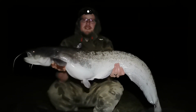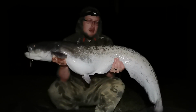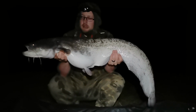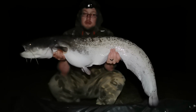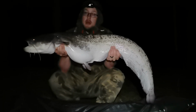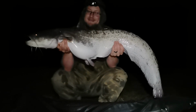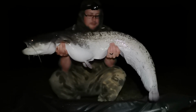Here we are, first fish, 23 pound 4 ounce catfish. That was on the bluey, so I'm really happy with that. Yeah, managed to take out both my other rods. Well, he went over both my other rods and right into the reed line. I'm not entirely sure how I got him in, but I did. So happy with that. Yeah, lovely wake up call. Let's get him back.